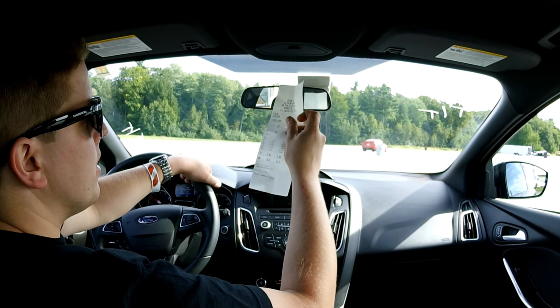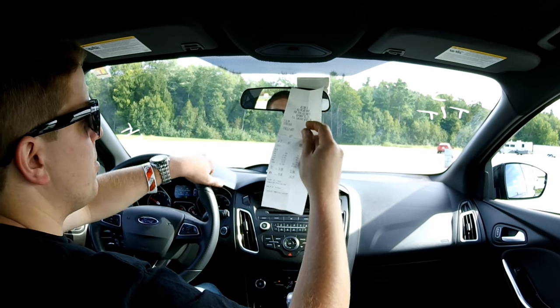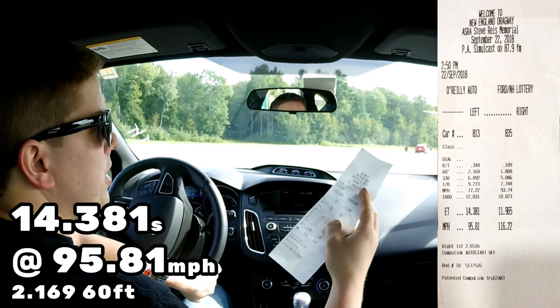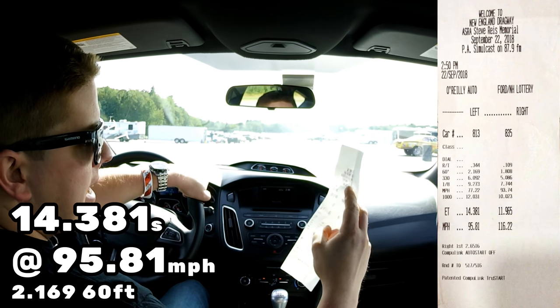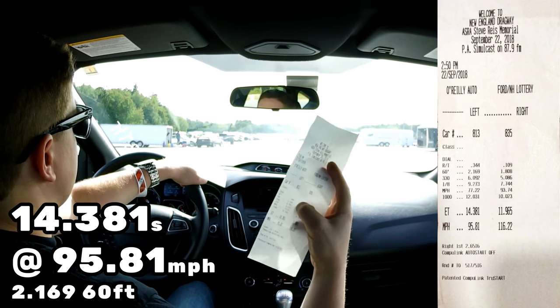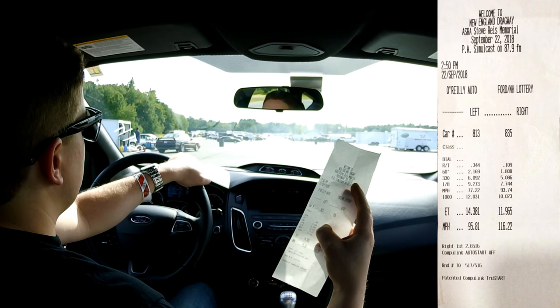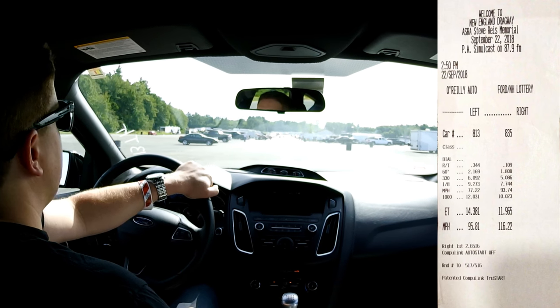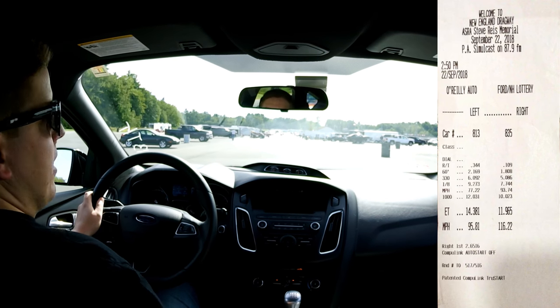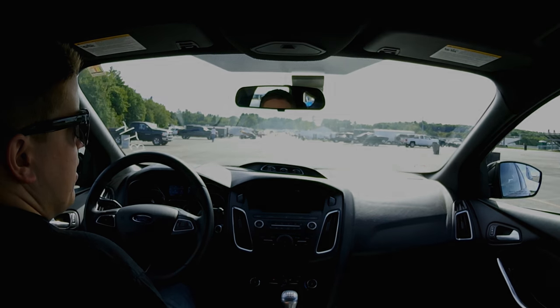Tell you what, I think that's one of my best times. My first one of the day was a 14.3. This was 14.38, but my 60 foot was killer, 2.16. So that's pretty fast at a trap of 95.